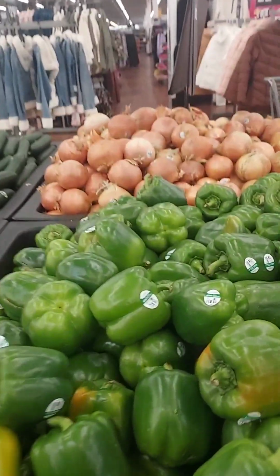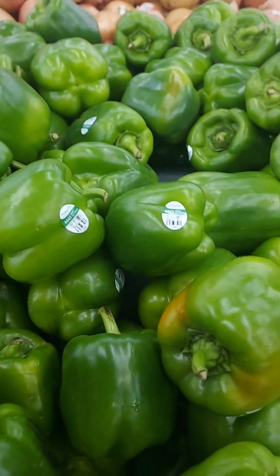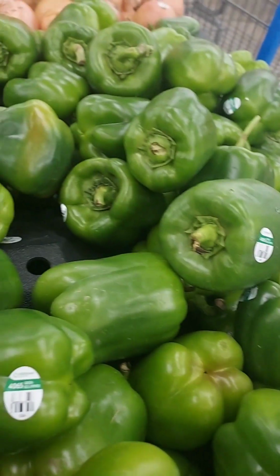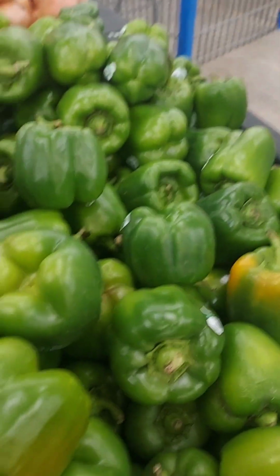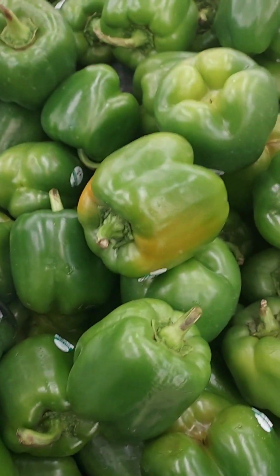So I need to just push this cart over to the side so I can grab a green pepper right here. Or two, should I say. Two green peppers right here. Last time I got some from Aldi's, they come in three in a pack. That worked out perfect. But usually when I come here, I get two, depending on what all I know I'm going to be cooking. But for the most part, I get two, unless I know I'm going to need some extra for something.